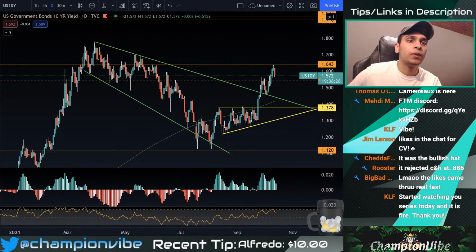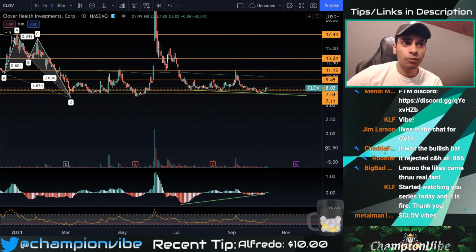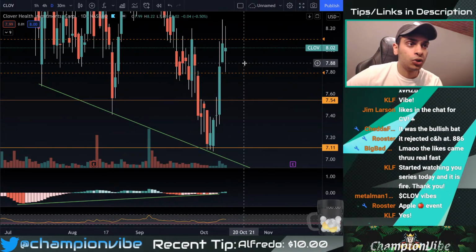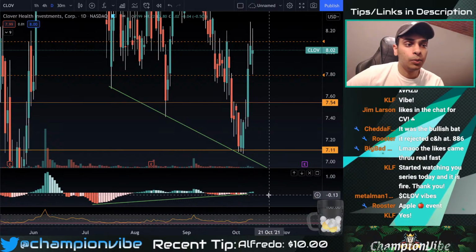All right, so that's it for the market. Let's talk about CLOV up next, which had a flat day. On the daily time frame, really nothing changed. You can't get much of a change with a 0.5% red day. You had a doji candle pretty much. Inside day for CLOV. You still have the classic bullish divergence on the daily.